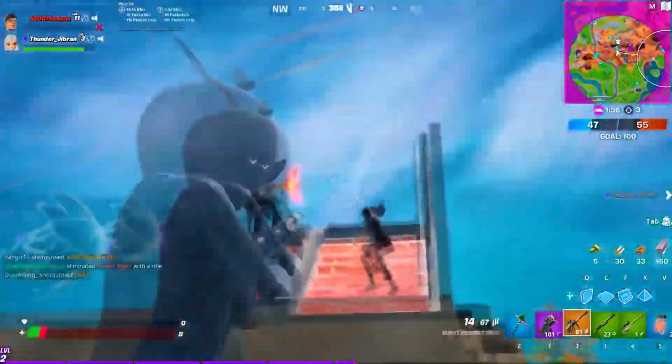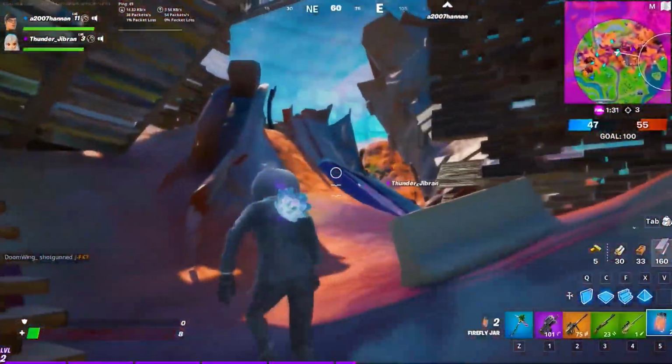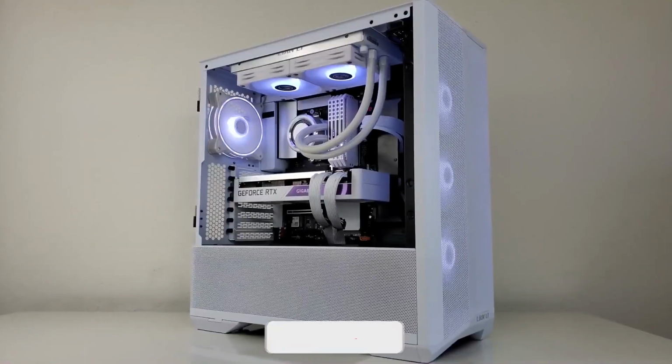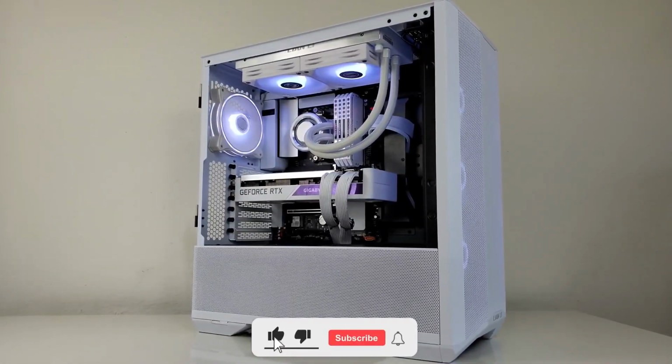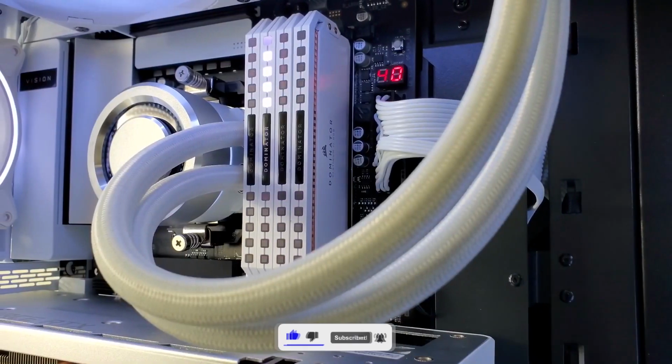So ask yourself and be real with the answer. Which games do you want to play? Which one is your favorite game? And also the resolution that you use the most. Because like I just said, for a 1080p high refresh rate monitor, if you want to play, let's say, Fortnite on pro settings, then $800 is all that you're going to need.